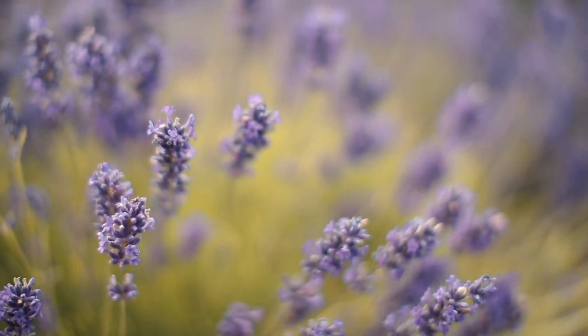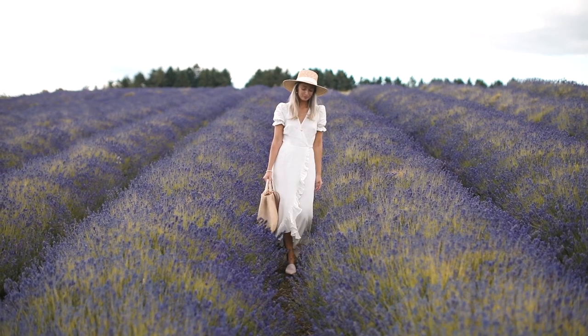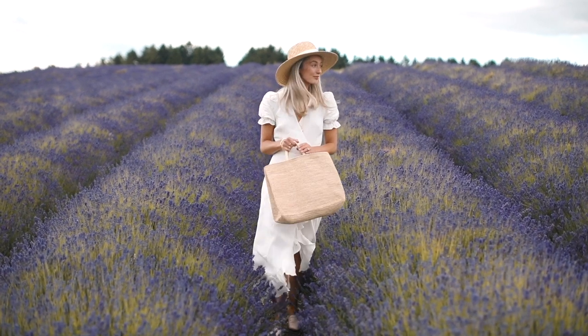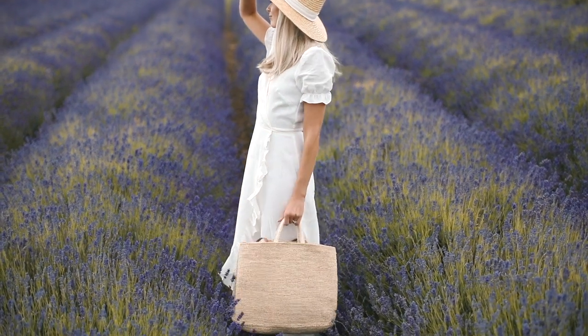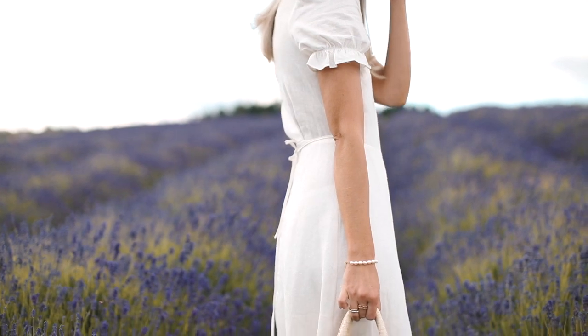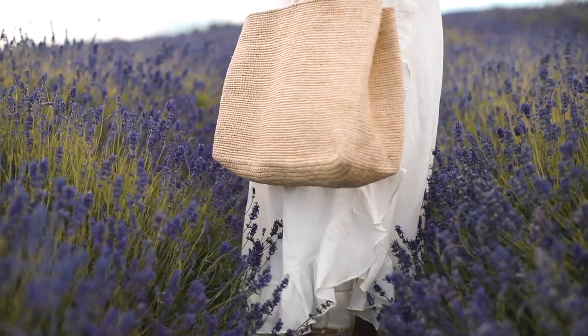Somewhere else that I know you guys will absolutely love are these beautiful lavender fields. You just want to check on their Instagram that they haven't harvested them, because I'm pretty sure that happens around this time of year. Once again, straw hat, that is just my signature these days, and this beautiful white ruffle dress. Sadly, it's sold out, but I've left a few similar versions linked down below.